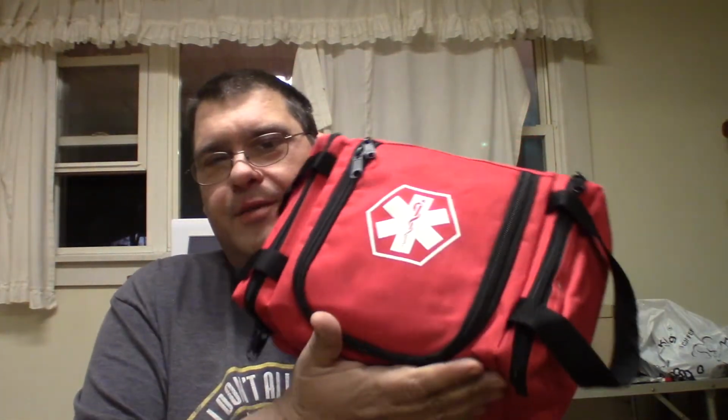I'm going to go through my updated medical bag, this is mostly for trauma type stuff. This is a bag that I take in the vehicle with me, whichever vehicle I'm driving. I always have this bag with me.